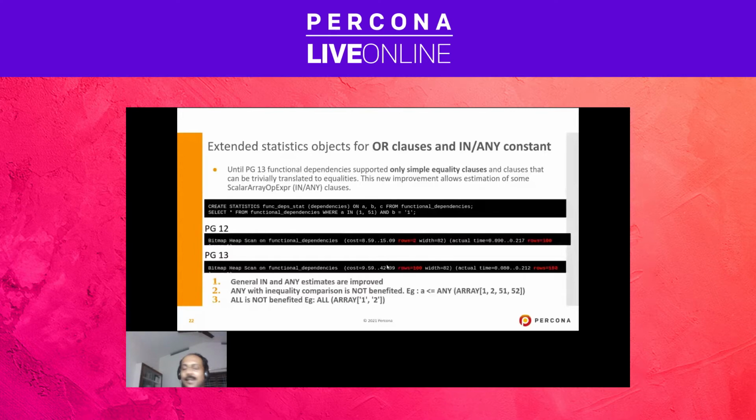Some of the important points you should remember is, in general, both IN and ANY estimates are improved. But ANY with a comparison is not benefited. This is a non-inequality comparison, so such comparisons won't be benefited. And ALL also won't be benefited out of this improvement. But not all the cases are fixed. It's a step forward, so a lot more queries are getting better now.